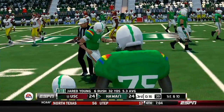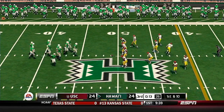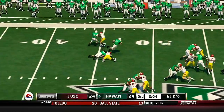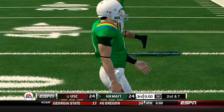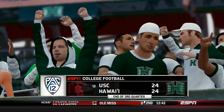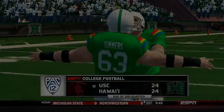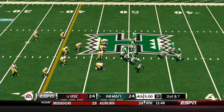49-yard line. From their own 49-yard line, first down. And he gains around three on that keeper. So at the end of three, good game, 24-24. We're all tied up now as we head to the all-important fourth quarter.